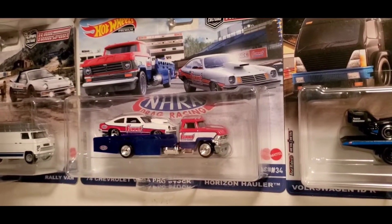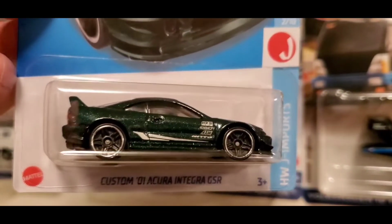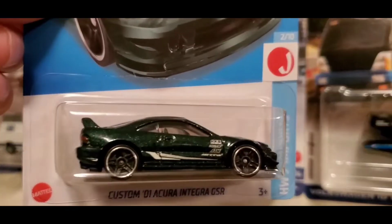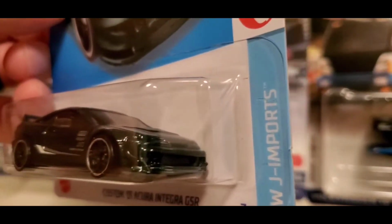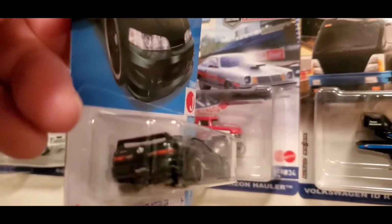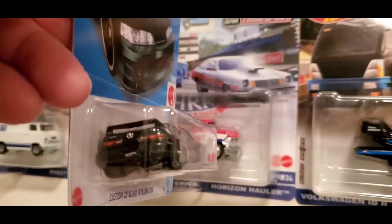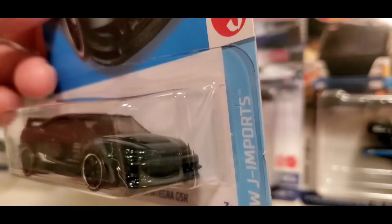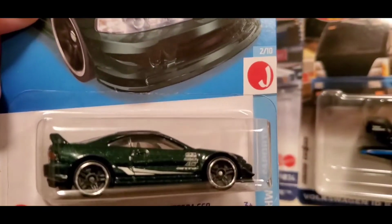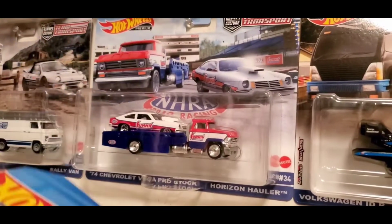But one of the cars I found was this nice custom Acura Integra. It's a nice green. Looks like a pearl green. That looks really nice. Really cool. Detailed in the back really well, if I get it to focus. Detailed in the back and front. Well, not in the front, but in the back. It was pretty detailed. Big JDM fan. Love these cars. I'm glad to pick that up.